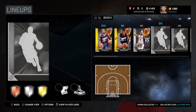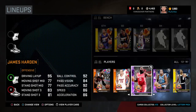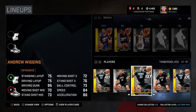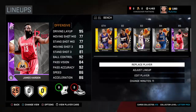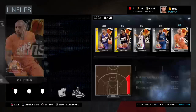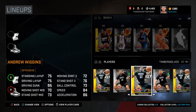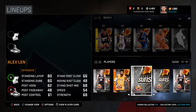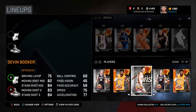Oh, there's Jared Dudley. Okay. Could play him. And the thing is, it just gets easier the more series you win. Because in the next series, I have to use 6 Lakers and the Laker I get from winning it. So 7 Lakers, which means I get an extra bench spot.